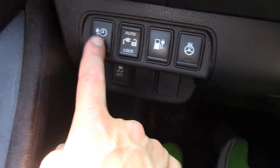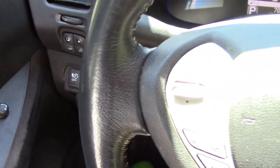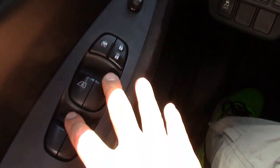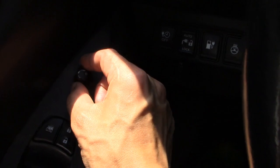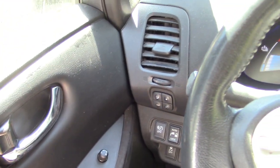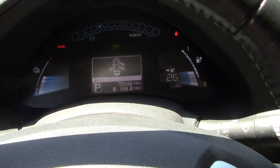And again, I have never really used that because I've never really had to do that. What else should we look at over here? Nothing else, pretty much standard stuff: power windows, and you can adjust the angle of the rear view mirrors, both the driver and the passenger side, with this knob here, so that's kind of nice. But otherwise, there's not too much else.